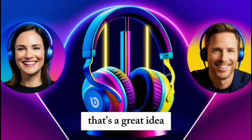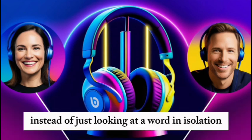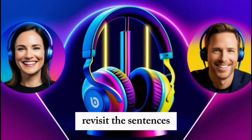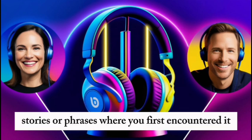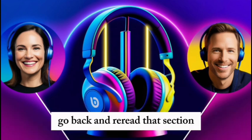That's a great idea. I also think reviewing words in context is incredibly important. Instead of just looking at a word in isolation, revisit the sentences, stories, or phrases where you first encountered it. For example, if you learned the word meticulous from an article about a chef, go back and reread that section.